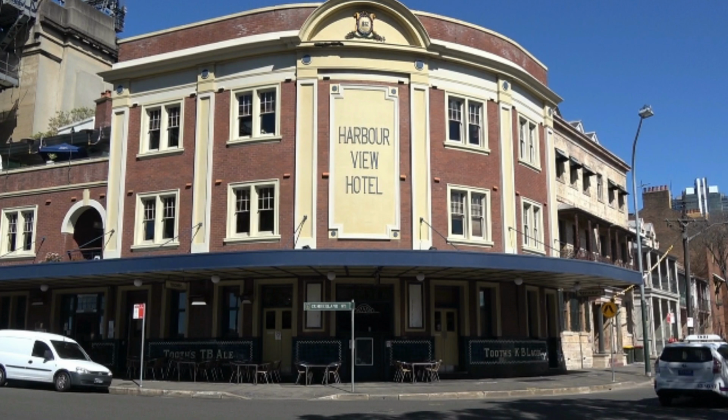The current owners purchased the Harbour View in 1998 and closed it in 2000 to do some renovations. It's now heritage listed.